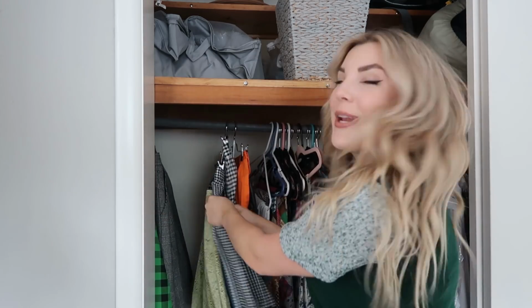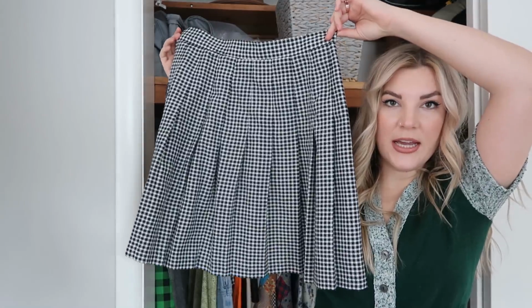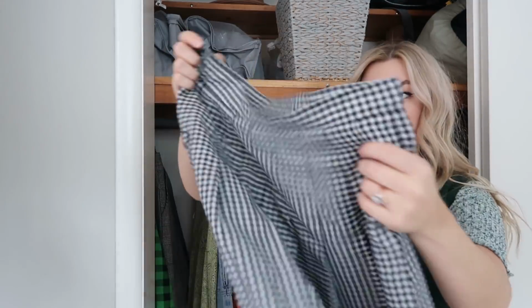Next, Preppy. Okay, I've been loving the Preppy trend lately, the socks and loafers, schoolgirl sort of skirts, button downs. So let's go grab a skirt, my loafers and socks, and then we'll figure out some sort of top to pair with it. I pretty much have one skirt that will really work for this aesthetic, and it's my gingham tennis style skirt. So we're gonna start with this.